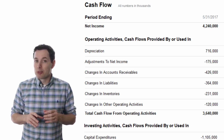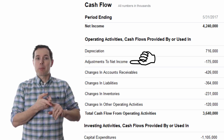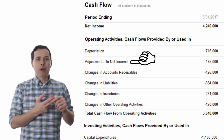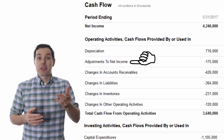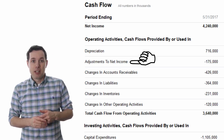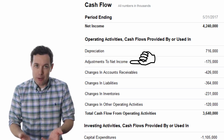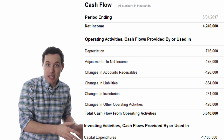The same concept holds true for the rest of these numbers. Adjustments to net income are things like stock-based compensation or deferred income taxes or amortization, which is similar to depreciation but for intangible assets. In each of these examples, cash is not actually being laid out. They're just adjustments that need to be made to net income.